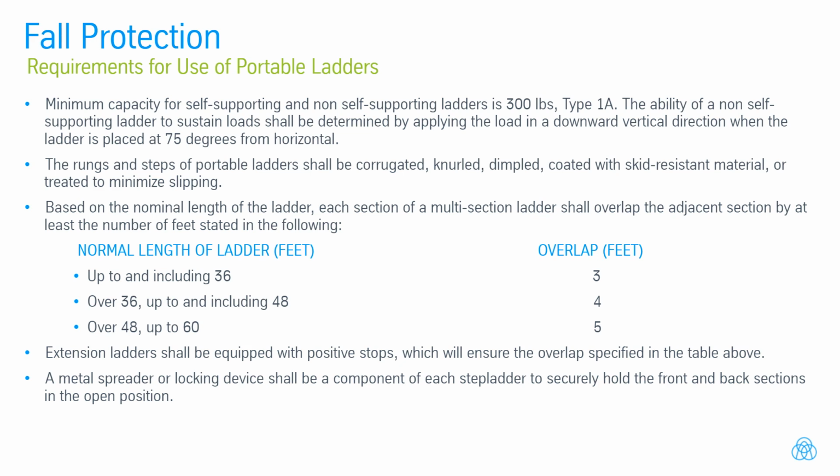Minimum capacity for self-supporting and non-self-supporting ladders is 300 pounds, Type 1A. The ability of a non-self-supporting ladder to sustain load shall be determined by applying the load in a downward vertical direction when the ladder is placed at 75 degrees from horizontal. The rungs and steps of portable ladders shall be corrugated, knurled, dimpled, coated with skid-resistant material, or treated to minimize slipping.